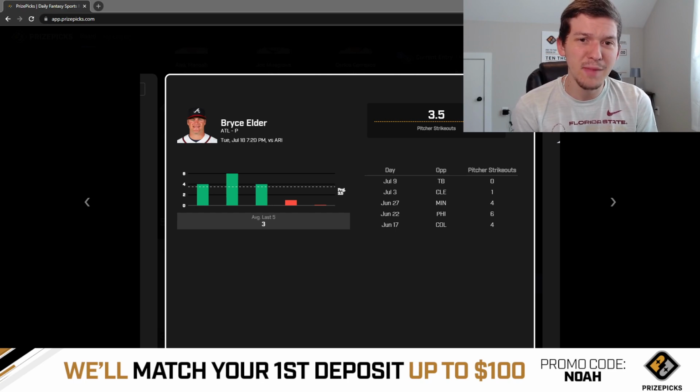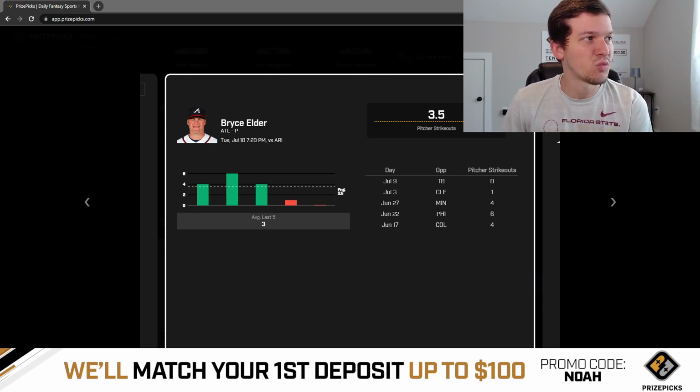It's not the easiest matchup against the Diamondbacks. The Diamondbacks this season, in terms of a strikeout rate against right-handed pitching, they do have one of the lower K rates in the league. If you look at where they rank versus righties this season, third lowest strikeout rate, 20% K rate versus right-handed pitching.